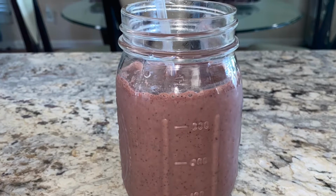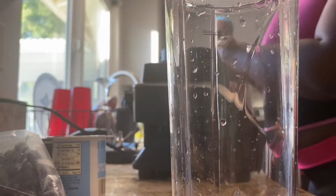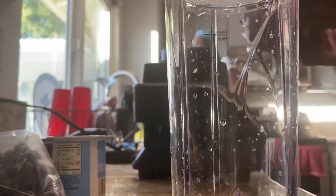So this is this smoothie. I don't know what it's called, but I like it. You don't taste too much of the greens.